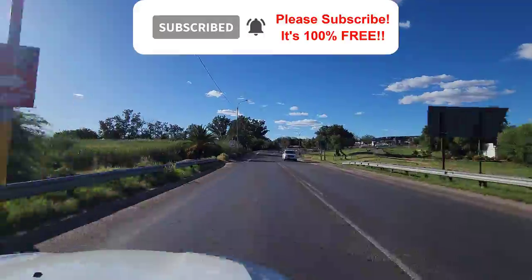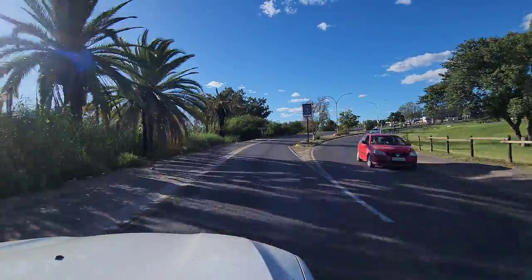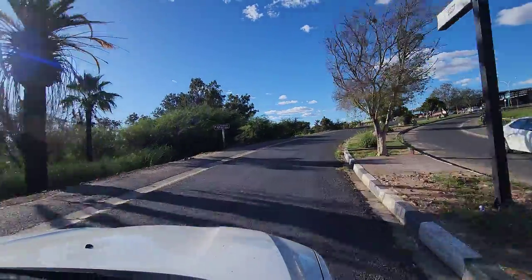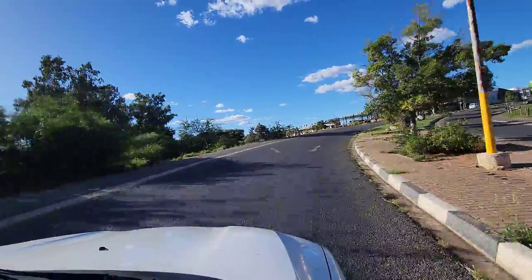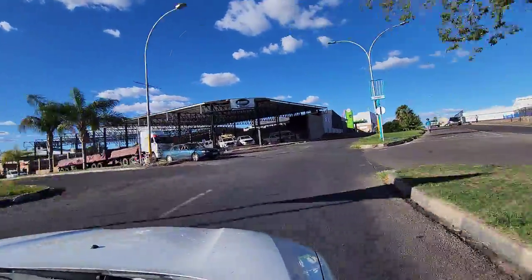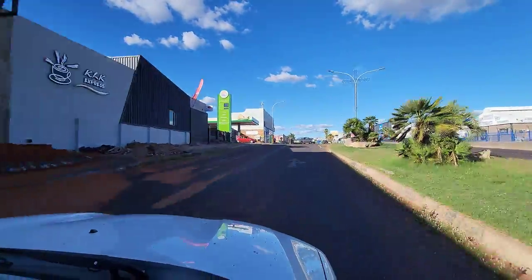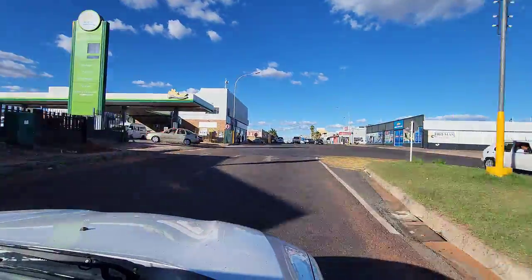Beautiful. So our first mission is to find the Kalahari Mall for some dinner for this evening. Okie dokes, so you'll tell me how to drive. Yes. We need to turn right here.